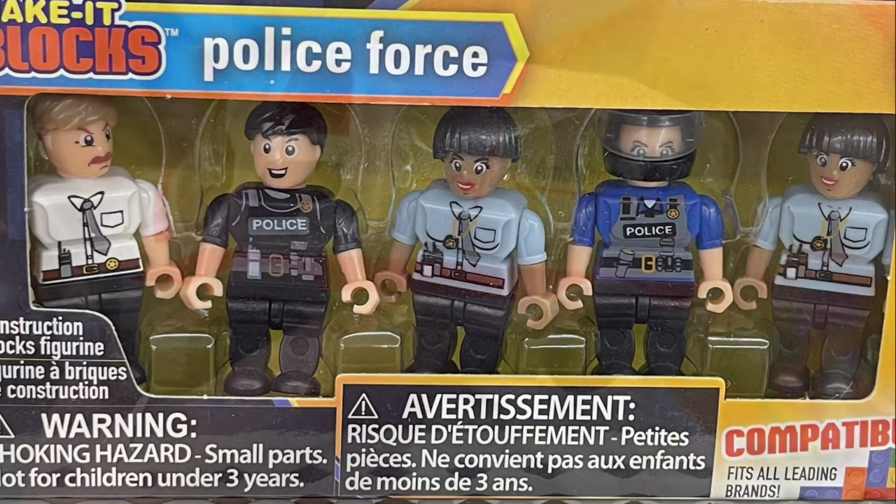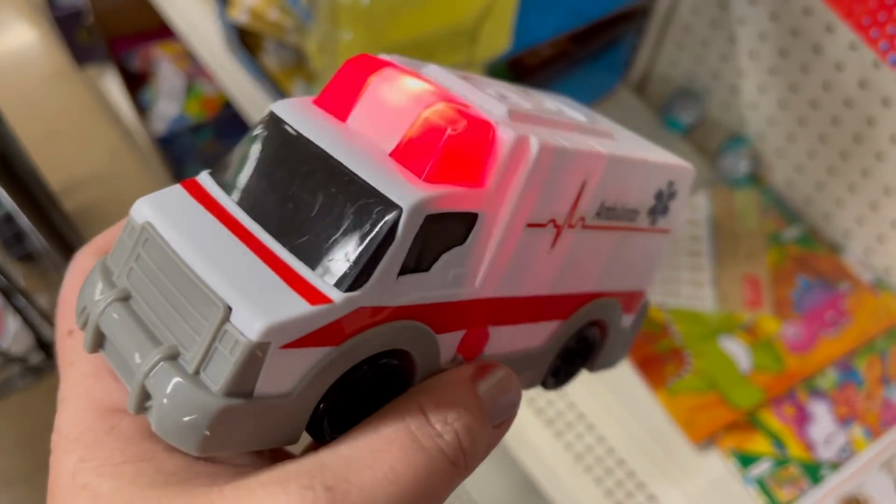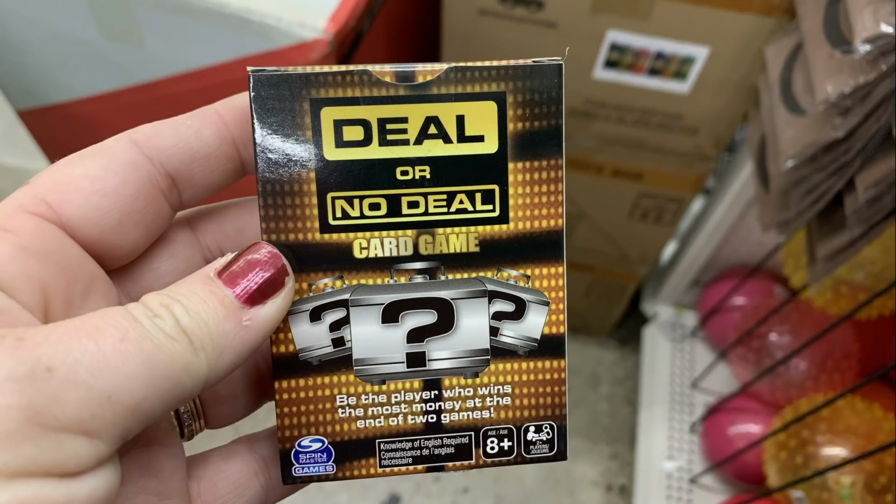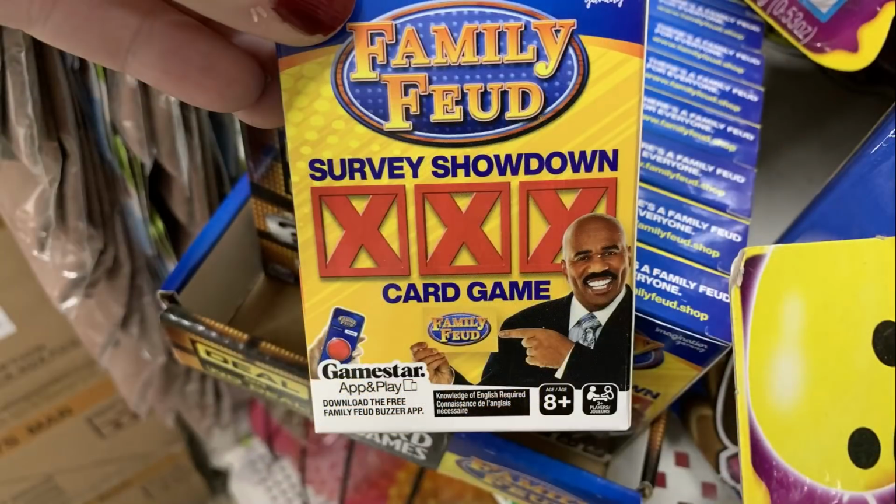Then I didn't realize that these little cars I showed a couple weeks ago actually light up. There's a little button on the side and they make noise with the siren. They had the Deal or No Deal card game and Family Feud.